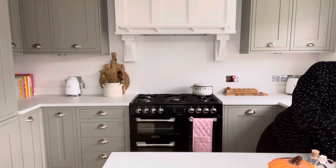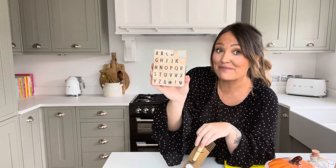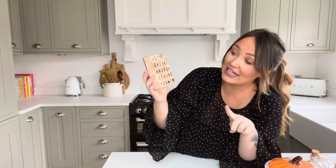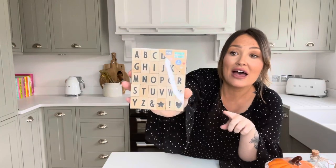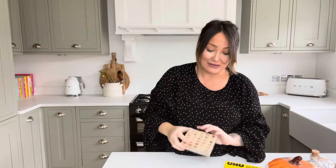And then lastly, I picked up some quite boring bits really, but I'll show you anyway. Because I do a lot of DIY wrapping at Christmas with brown paper, I found some nice wooden stamps in the craft section. They're all alphabet letters, and they've also got the ampersand sign, like the fancy and, a star, an exclamation mark and a heart. These were 99p, and I already have ink, so I can print their names onto the wrapping paper.